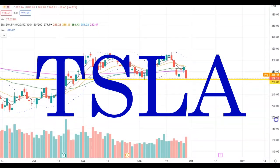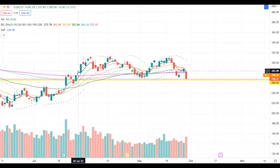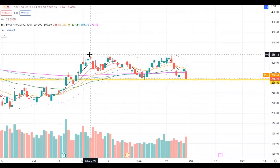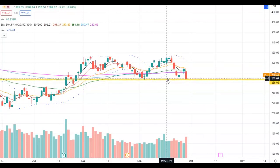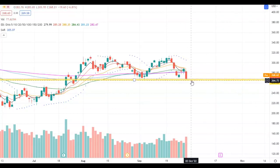Let's move on to the next ticker that we're going to analyze, and that's going to be the mythical, mystical Tesla. Tesla as well in a trading range where the top of the range is about right here at 315, and the bottom of the range is here at 266. Current price 268. A daily close below 266 would indicate breaking of this channel. So that would be the goal that I would look for the bear.